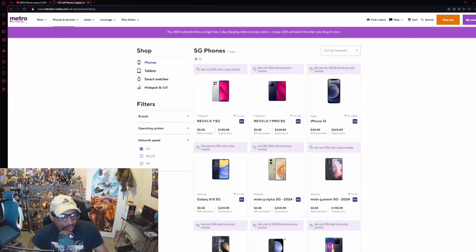For instance, this right here is the Moto Edge 2024. Now, if you follow this channel, you know I actually use the devices that I review. I don't just review devices and then next week I've got another one and tell you this one's great, that one's great. That's a little redundant over time.